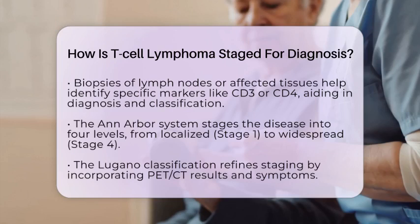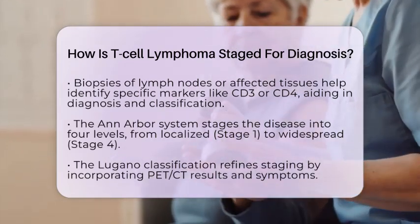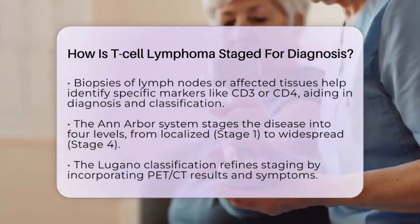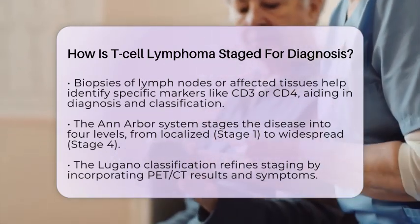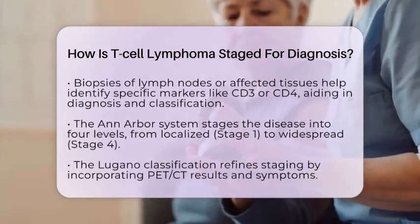Another system, called the Lugano classification, refines staging by including PET-CT results and symptoms. For lymphomas that mainly affect the skin, like cutaneous T-cell lymphoma, the staging focuses on how much of the skin is involved, along with lymph node and organ involvement if the disease spreads.